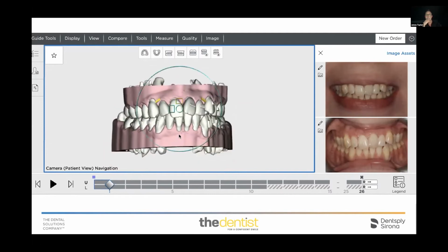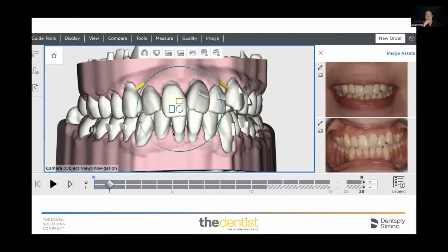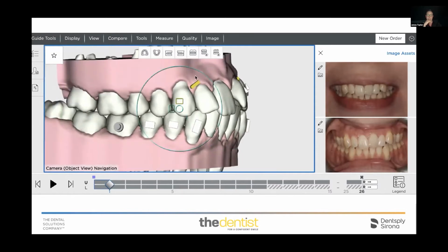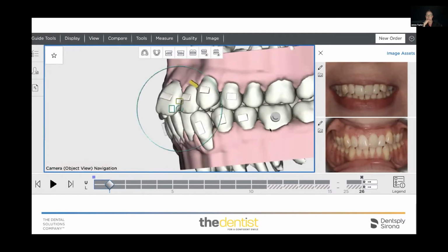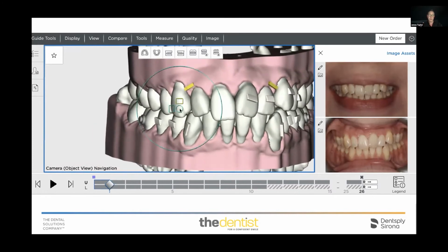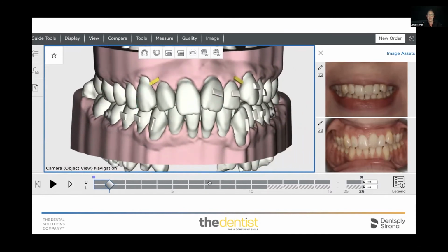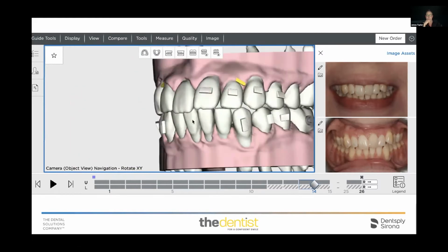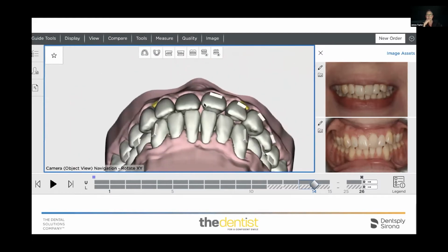As you can see, I'm also going to be using class 2 elastics. I've got the yellow slits between the 2s and the 3s at the top, and the buttons on the lower 6s there. That's going to allow me to wear class 2 elastics just to improve that and to get the bite, the occlusion, as good as I can, really. So I'll always use elastics where possible. I'm not afraid of that, and I'll show you some cases that I'm doing. I think there's a case later where I'm actually using asymmetric elastics to try and correct a center line.